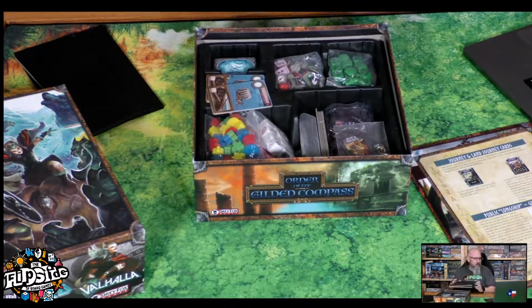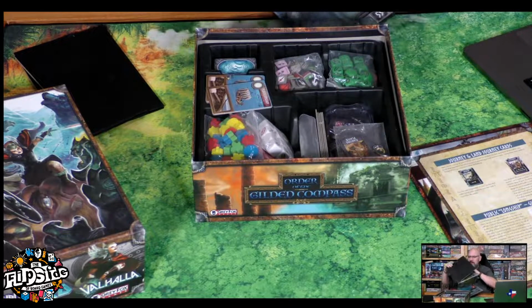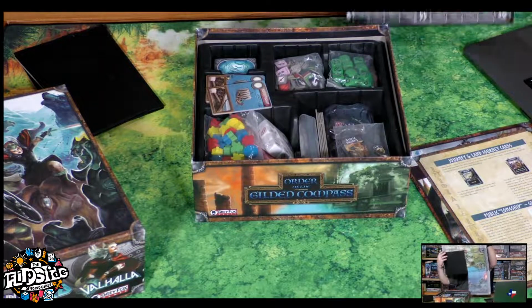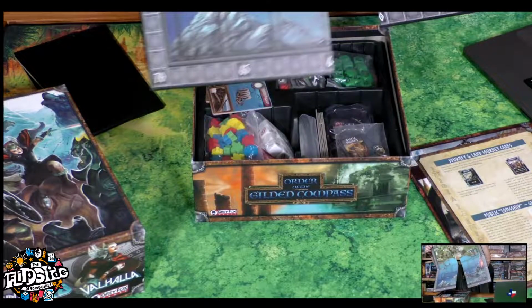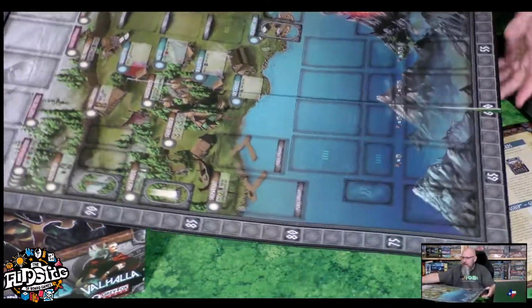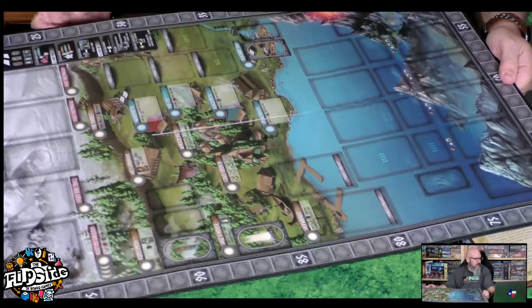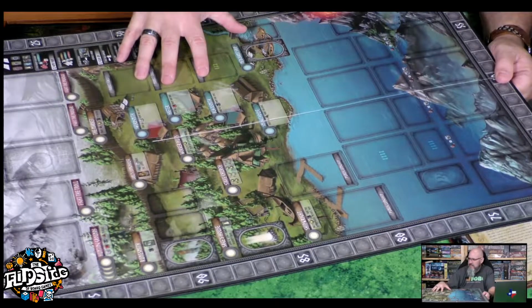The actual main board, as you can see, there's a whole lot of components in there. I'll try to go through them fast, but I do want to show you the board here a little bit. Come on down. There we go. So here's the board, and let me see if I can fit most of it on there. That's pretty good. So here is where most of the worker placement takes place.